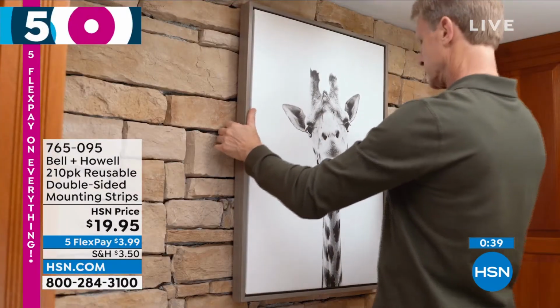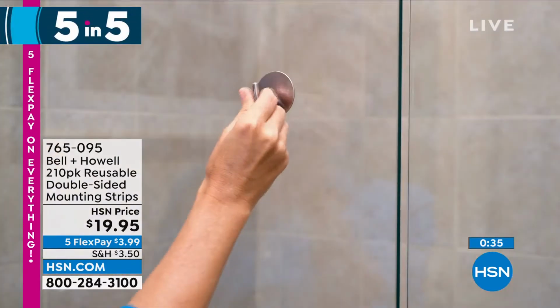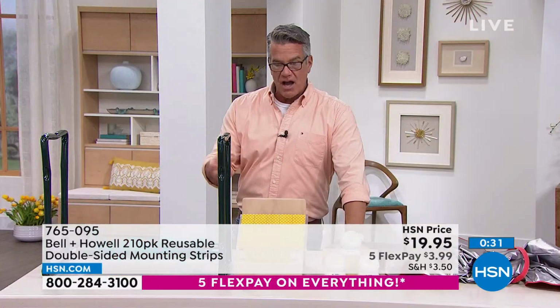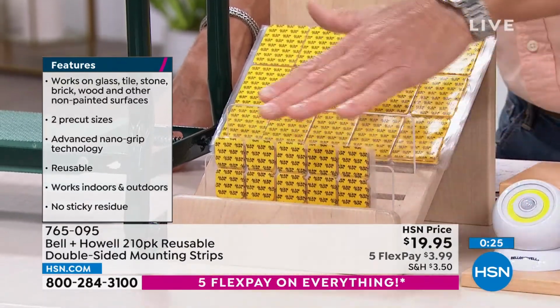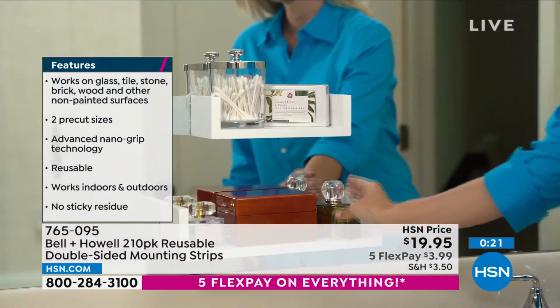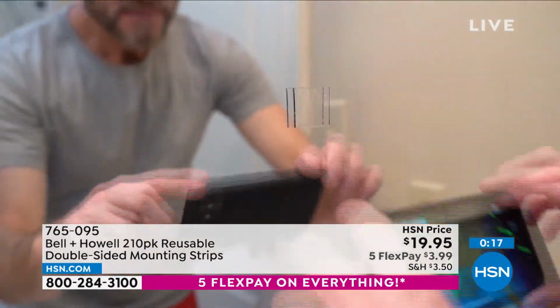You can hang pictures with it. So what you're gonna get is a 210 pack. We give you 105 of the larger strips, and then we give you 105 of the medium-sized strips. This is how they work. All you do is peel it away. It's double-sided, perfect for runners, for rugs, anything you need to hang. You can do mirrors inside the shower. That's how I use it. Rugs, runners, mats, perfect for that.